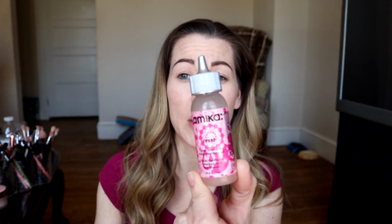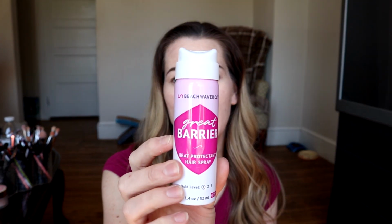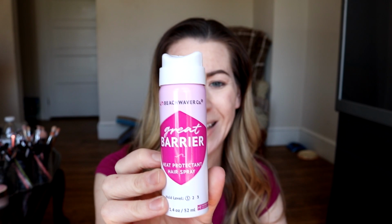I have tried this already because I got this box earlier in the month. I just forgot to unbox it for you guys. I want to say it helped at least a little bit. So that's that. The next item in here is from Beach Waver Company. This is their Great Barrier Heat Protectant Hairspray. I have not tried this yet, and I won't be able to try this out today since my hair is rather dry and now full of a lot of product and my head's itching, so I really don't want to add anything else to my hair.